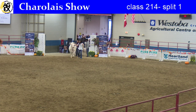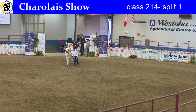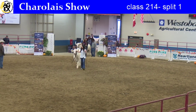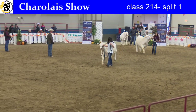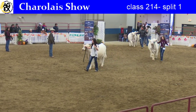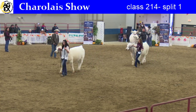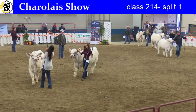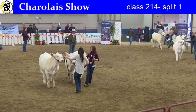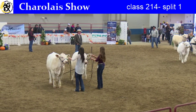Entering the ring, class 214, entry number 314, High Bluff G-Star 150G, an entry by High Bluff Stock Farm, Inglis, Manitoba. High Bluff Casanova 13C out of a High Bluff Jive 150B. Entry 315, another entry of High Bluff Stock Farm from Inglis, High Bluff Gentleman 113G. High Bluff El Paso out of a High Bluff HD 96A.